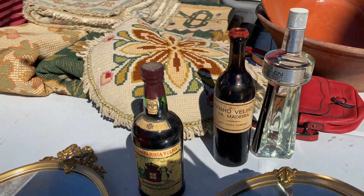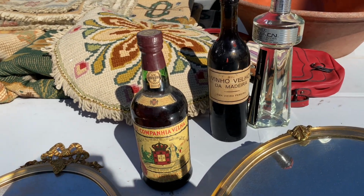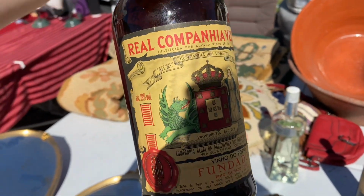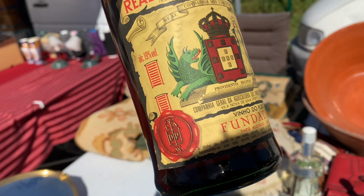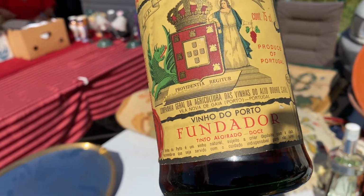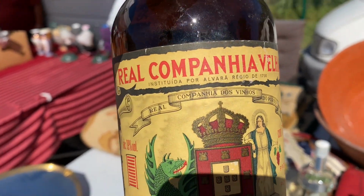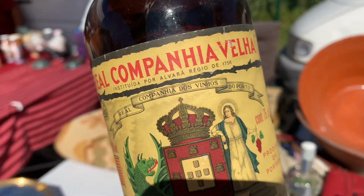But honestly, it's 40 degrees out here, and everything is baking in the sun. I'm not sure I'd risk it, though. Would you buy a 1924 wine for 70 euros at a flea market? Let me know in the comments.